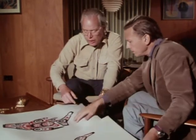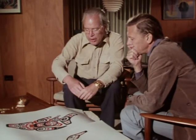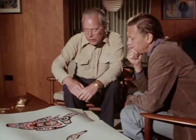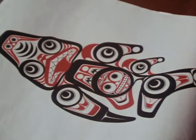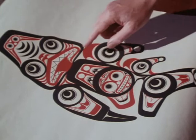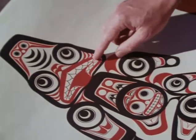What's this one? Well, this is a little more difficult, but again, if you're familiar with the actual creature, it becomes much more apparent. This is a dogfish, which is a small shark, about 4 feet long. And it's seen from the underside. So this is a typical downturned shark mouth.